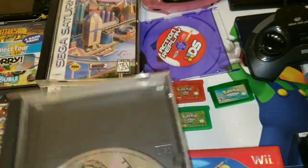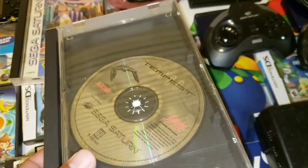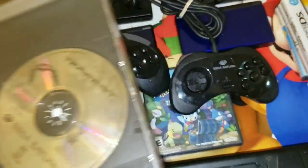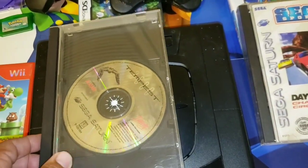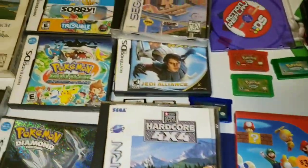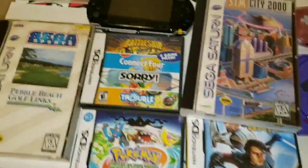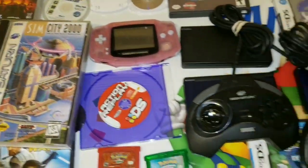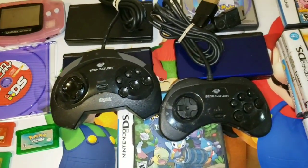And then pretty much the best game of the deal was Tempest 2000, and no manual with it. But basically, it was a really good deal. I paid $25 for 7 Saturn games, and you can't ask for anything better than that. The week was a really good week. I actually get to keep maybe 5 of the Saturn games, so that's really exciting.